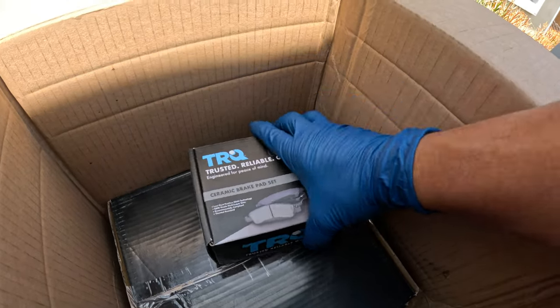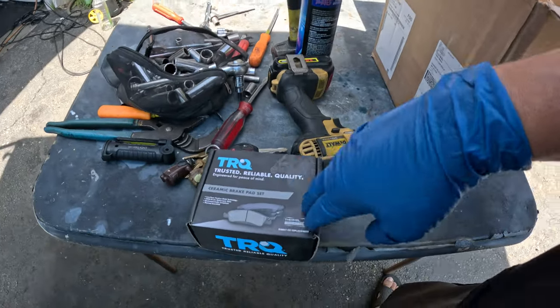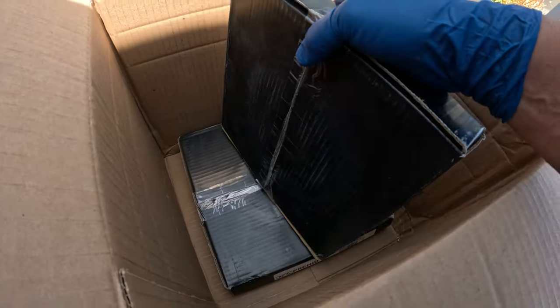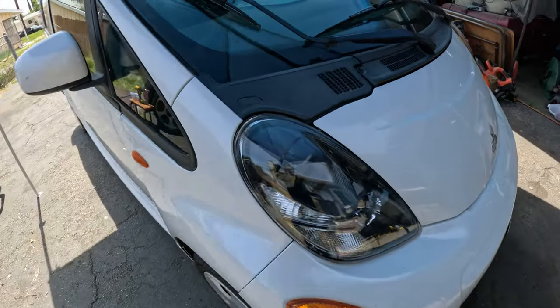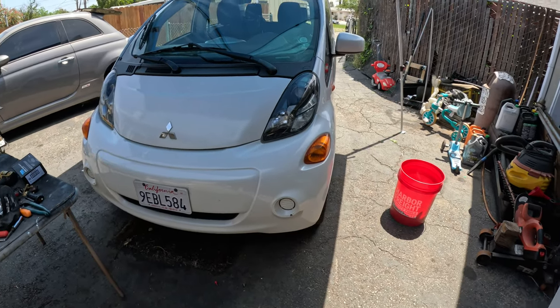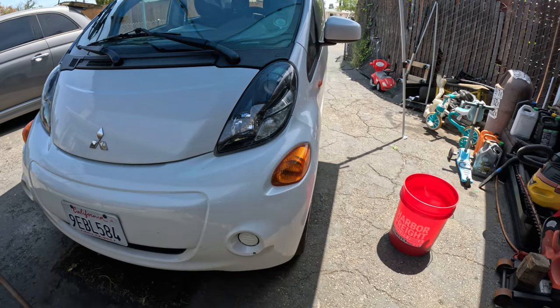So I got some ceramic brake pads for the front. These were expensive, man, $45. And then the rotors were expensive, like 50 bucks a piece. But yeah, they're hard to find. Like I said, this car's a little rare. They made it from 2012 to 2019, but not many produced. Go ahead and search for them. Not many. All right, so let's start on the brakes.